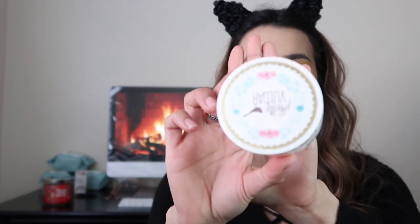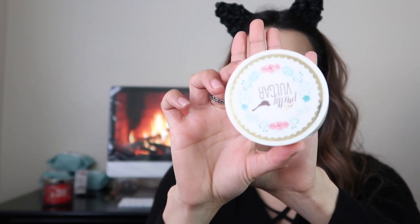So now for powder, I'm gonna be going in with the Pretty Vulgar powder. This one's in Matte About It. This is literally all I use to set my face every single day. Funny enough, this powder is a matte powder, but I have really dry skin, and I never feel like it makes it look dry or cakey or anything.